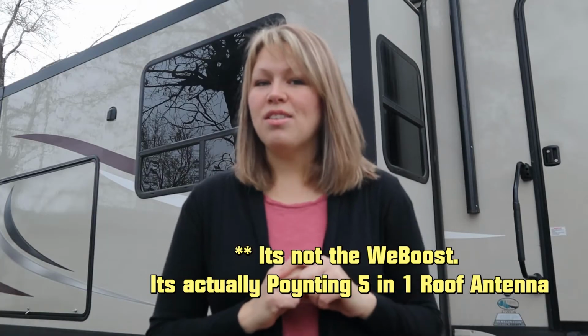Here's the trick. Does the Wii Boost work? We didn't use it for the first 6 months until we got up to the flight park, and we thought to ourselves, our internet's kind of spotty. Sometimes it works, sometimes it doesn't work. But everyone knows that when you see that little reload button all the time that keeps flashing, it's super annoying when you're trying to stream something.